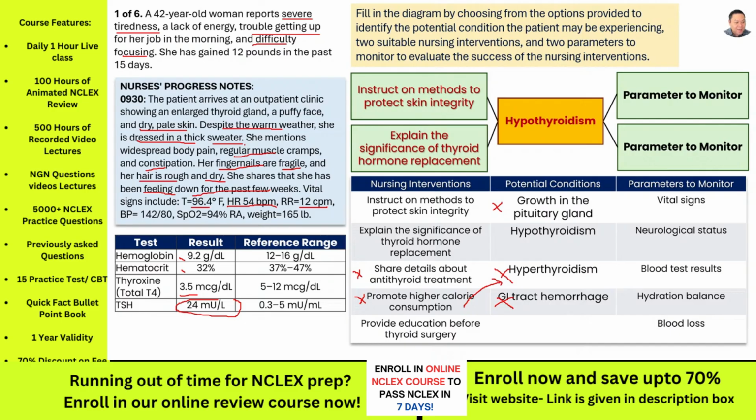Now, lastly, we have provide education before thyroid surgery. Why is this incorrect? Well, this is pertaining to thyroidectomy, which is a treatment for hyperthyroidism, or possibly thyroid cancer or large goiters that could cause obstruction, some difficulty in swallowing. But this is not indicated for hypothyroidism. Even though the client has a swollen thyroid, surgery is not indicated based on the data that we are provided here. And so part of the elimination strategy here is to ask yourself, is this the standard first-line treatment for this condition? If it is not, then eliminate it.